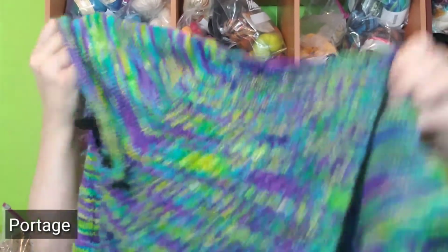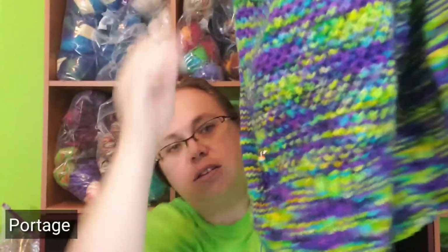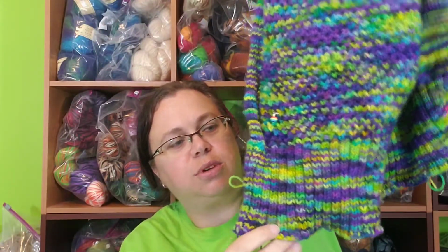So let's see. First up, we've got works in progress. Really, I only knit on one thing over the last 2 weeks because I've become semi-monogamous somewhat. And it's my Portage sweater. My Portage sweater has the back finally finished. Last time when I recorded, I was up here, so I did all the ribbing, and now I'm working on picking up all the stitches all the way up around the neckline and whatnot.